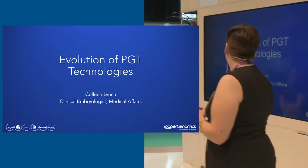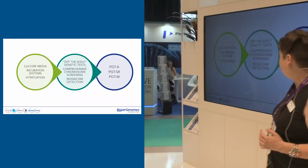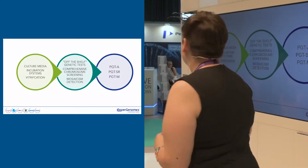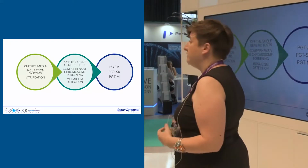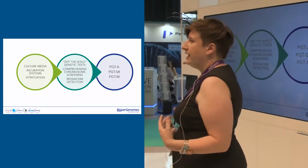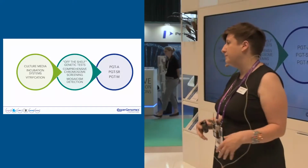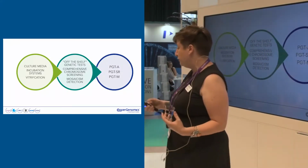So we're just going to talk you guys through the evolution of PGD technology. IVF and PGT technologies have been developing in tandem over the last 10, 20 years. And we're now really entering a golden age where the IVF capabilities and the genetic testing capabilities are really in a good place.